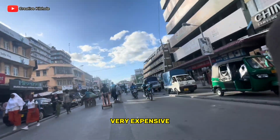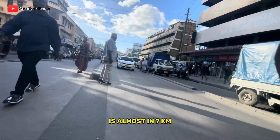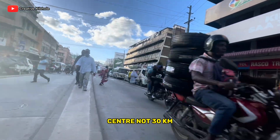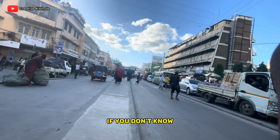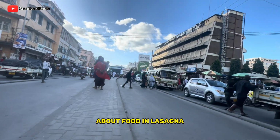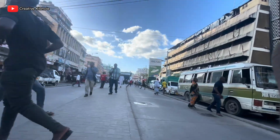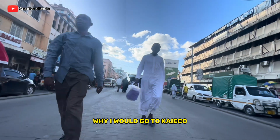It's very expensive if I buy it in the place that I am. The place that I am is almost 27 kilometers from the main center, if not 30 kilometers. It's quite far away. It's in the village kind of style. If you're interested, go check the video that I did about food in Tanzania. I did that, and in another video I showed you the place that I live. So that's the main reason why I would go to Kariakoo to buy stuff.